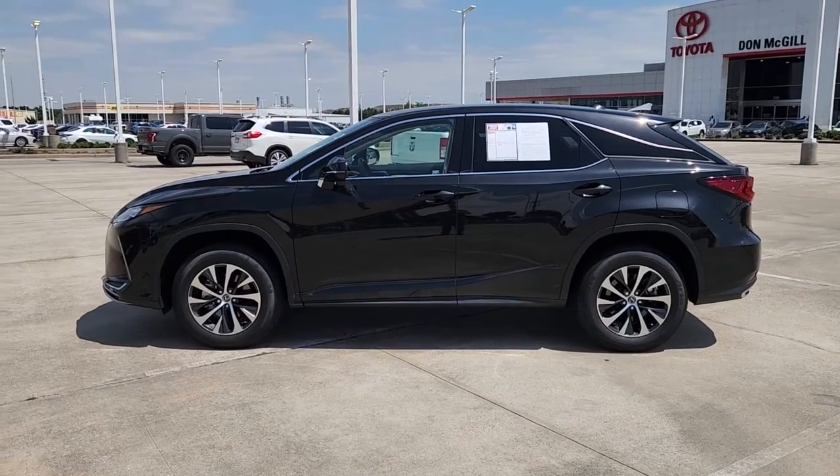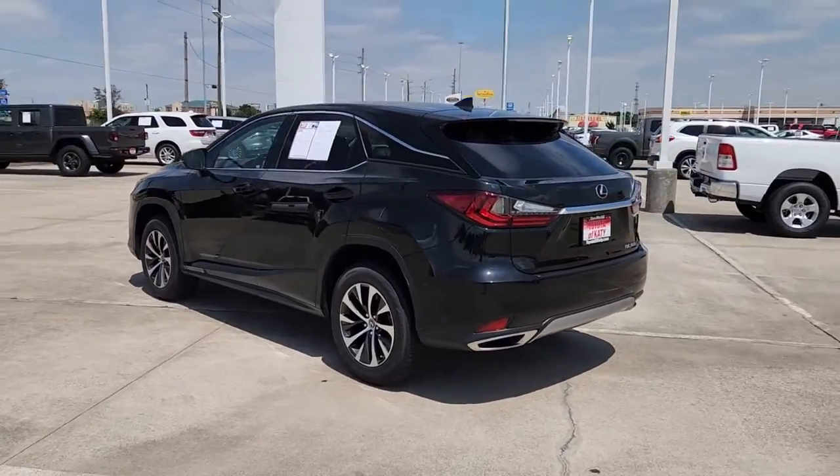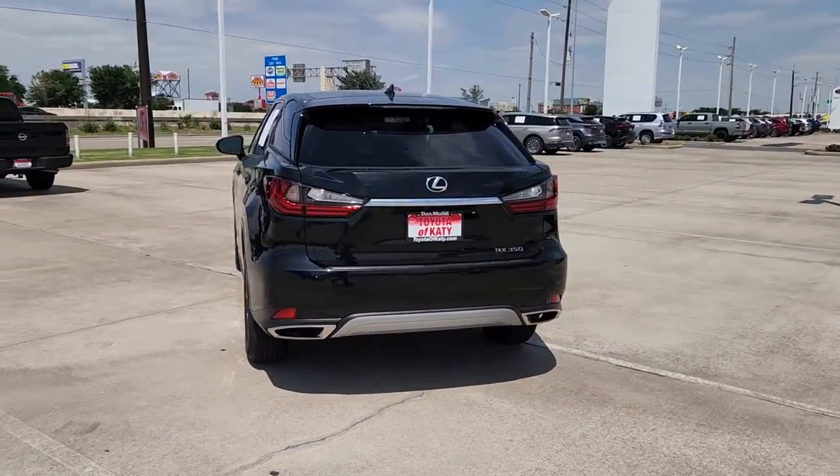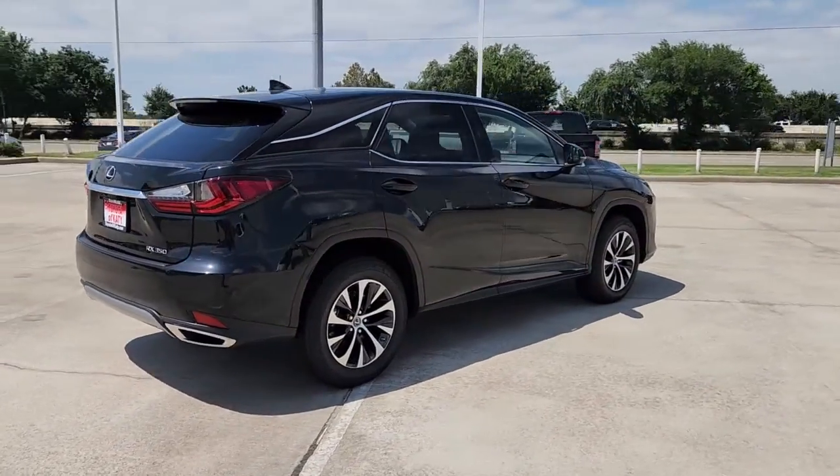Get into a car with value. 2020 Lexus RX. With less than 40,000 miles on the odometer, this vehicle provides excellent value. Take a closer look at this captivating RX.